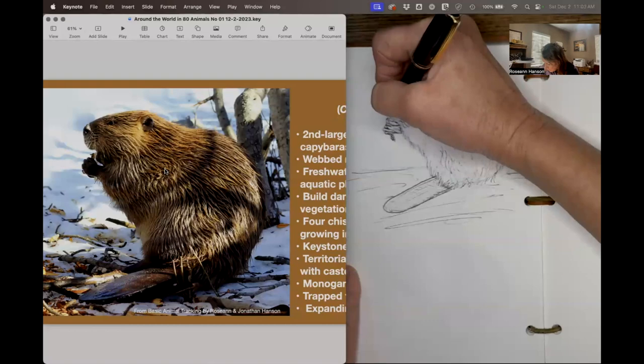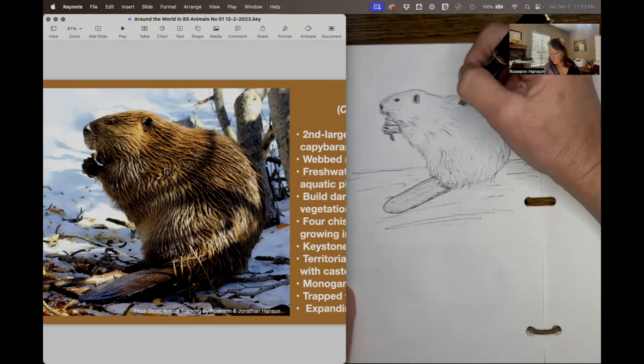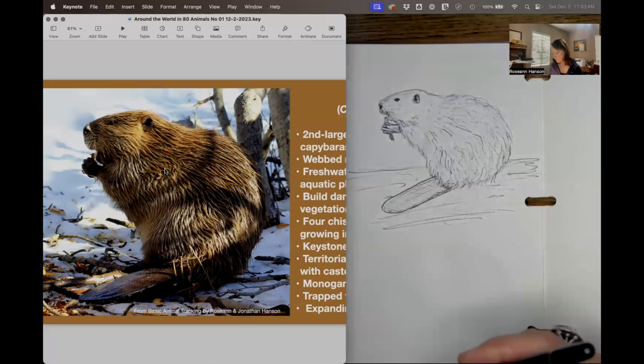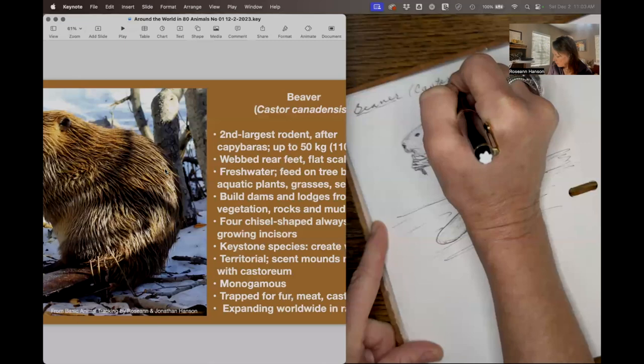I think he's looking good. So we can do some color and then come back and enhance with some pen work to get that fur, which is pretty spectacular. And you want to pay attention to some of the contours of the fur. And so this is our beaver, Castor canadensis.